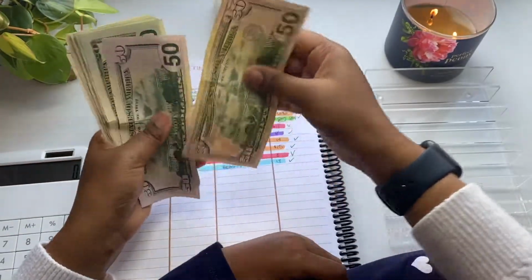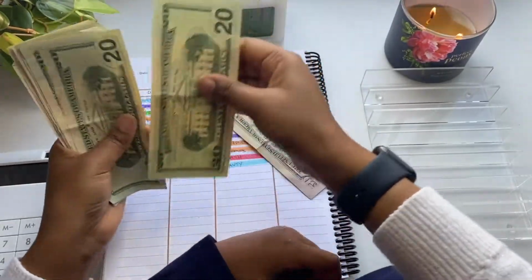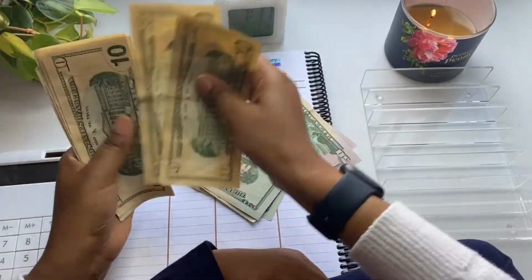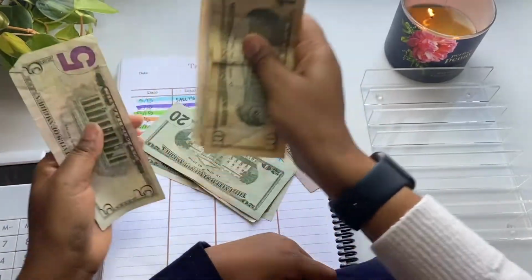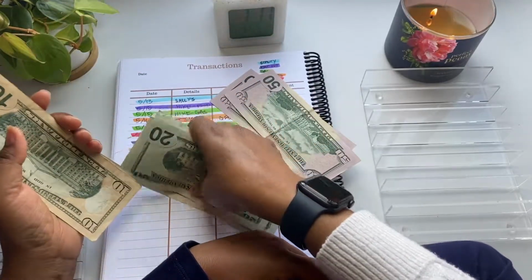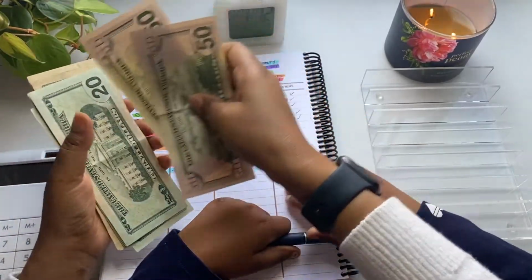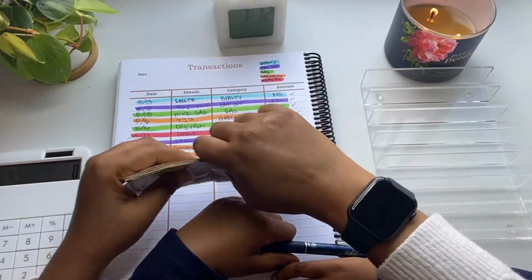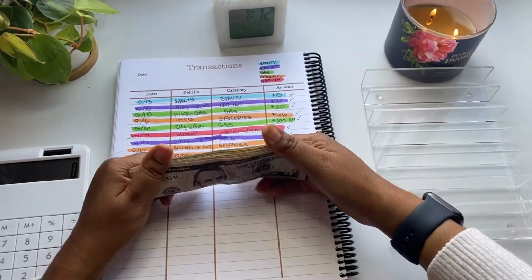So we have 50, 100, 20, 40, 60, 80, 100. 10, 20, 30, 40, 45, 50, 55. We have $255 going back to the bank. And that concludes our unstuffing for today.